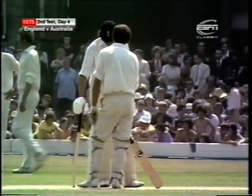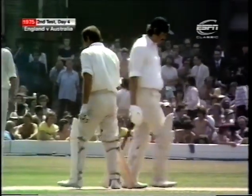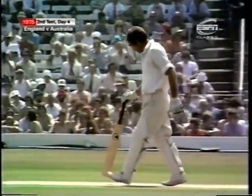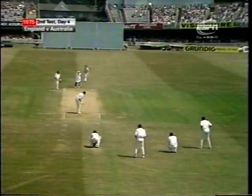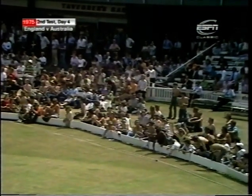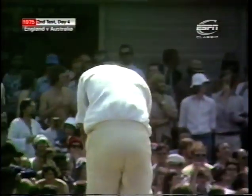So 260 now for three. Edrich moving on to 125. And the England lead on to 307. That's four runs. And he moved to double figures for the first time in the Test innings.